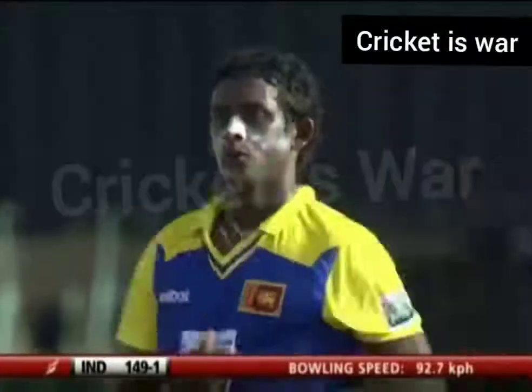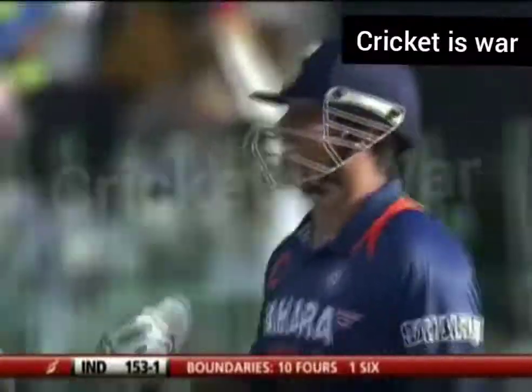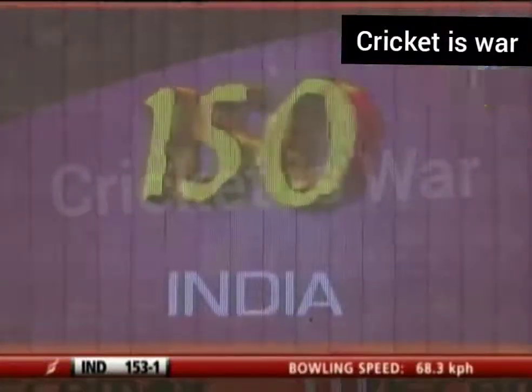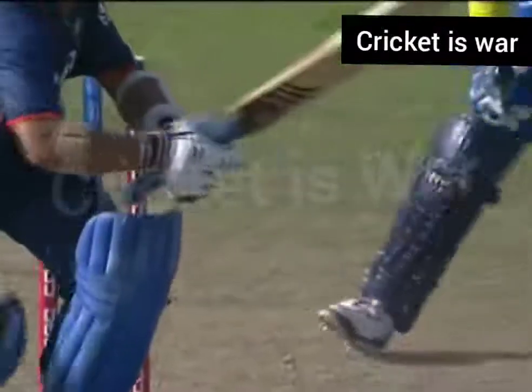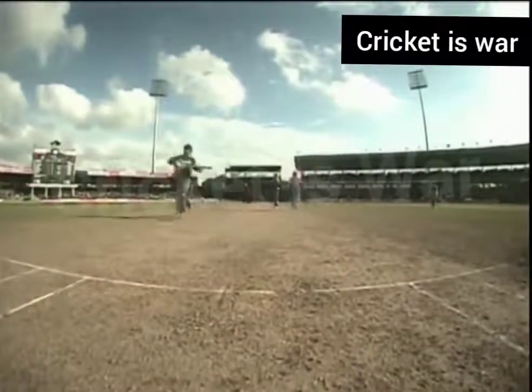Oh, lovely, premeditated and lovely. Runs away for yet another boundary. And the 150 comes up with that little bit of deft touch from Dhoni. Again, another master at work. He's so good at playing shots like this, MS Dhoni. And he's been a great support to Sachin Tendulkar in this partnership. Only Sachin Tendulkar just neatly put away. Played so fine, in fact, giving no fielder any chance at all.